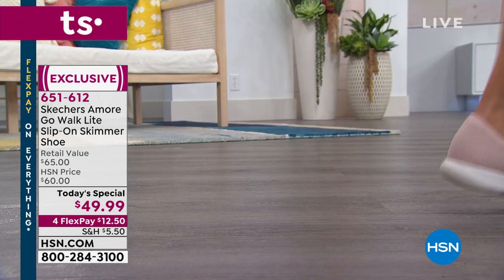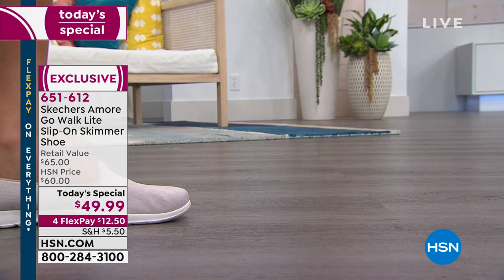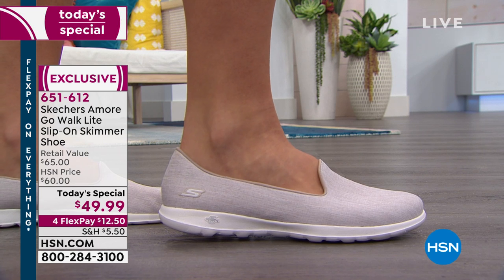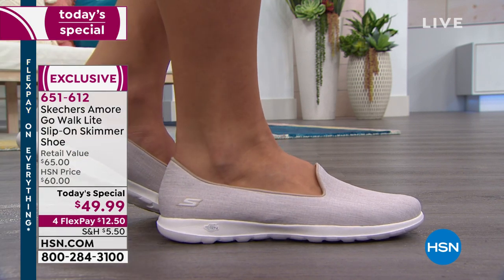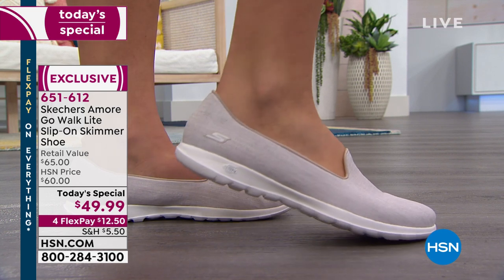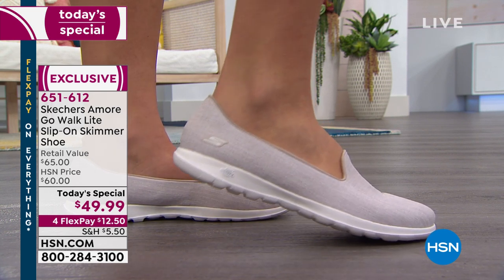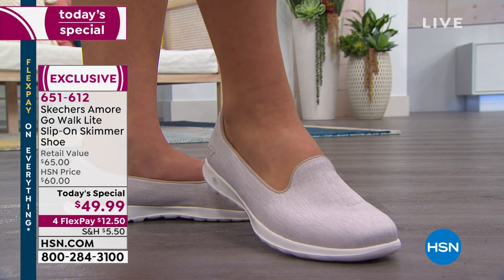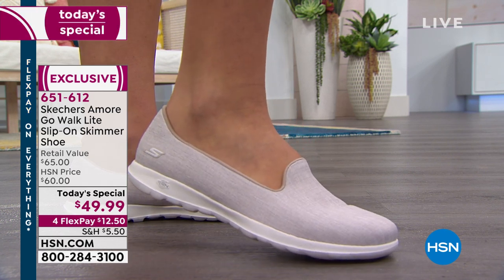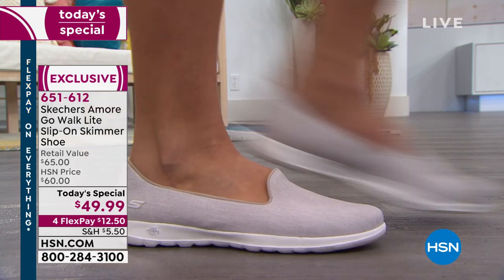Right. This is a great option and a nice, comfortable summertime gauge in some beautiful, almost, I don't wanna say linen because people freak out at the idea of linen, but it's got that kind of elevated styling with that canvas texture fabric. There's your natural, which I think is so, so pretty. And all of these choices we have in sizes 6 to 12, whole and half, and medium and wide widths. The item is 651612.